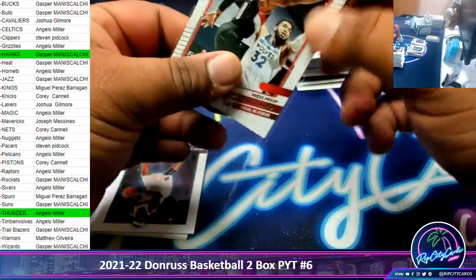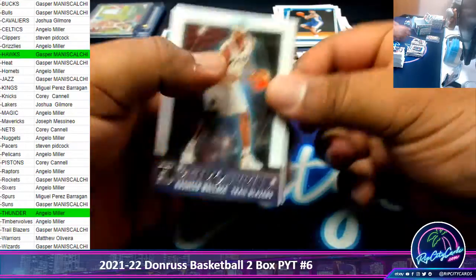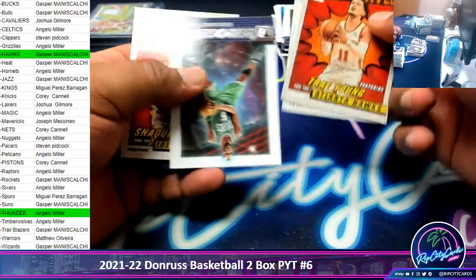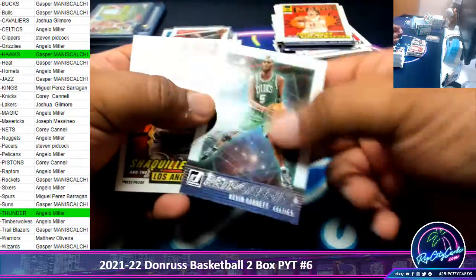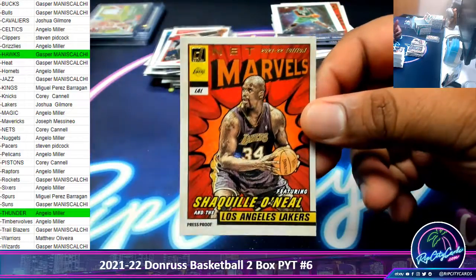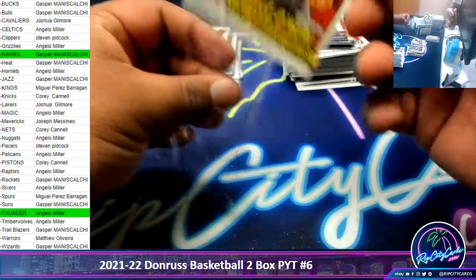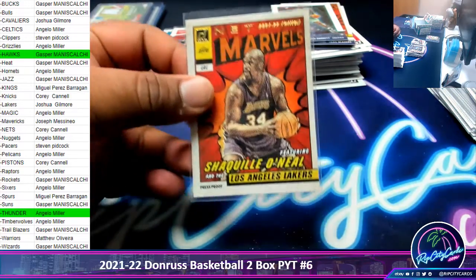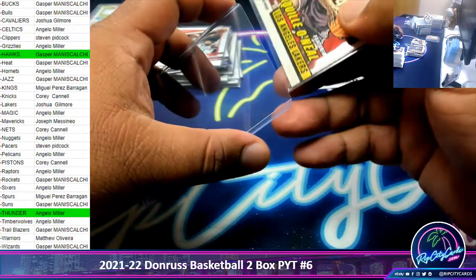Lillard press proof Blazers. Got a Shaq Diesel gold press proof for the Lakers. That's nice. It's probably like $20 or something.